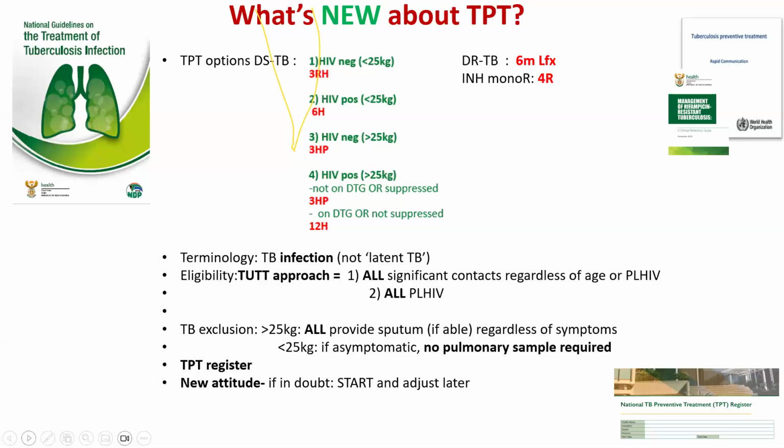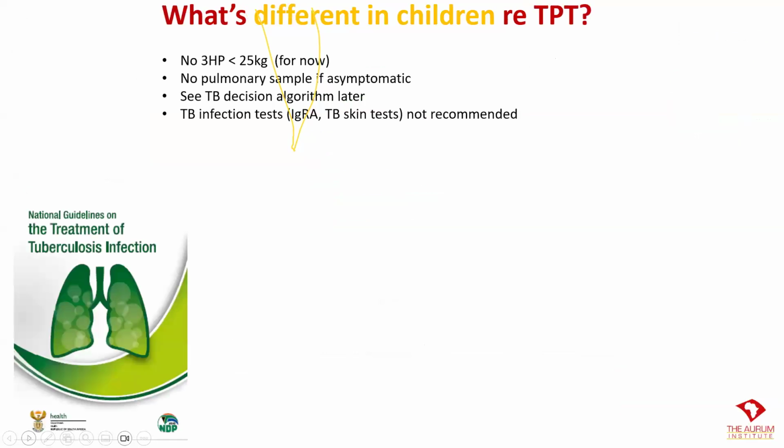For DR-TB, we're recommending 6 months of levofloxacin. In the 2019 guidelines, there are still 3 options available, and we're still waiting for a government memo that is signed to say that we're moving towards 6 months of levofloxacin, but that is adequately captured in the 2019 guidelines. So you can go ahead and do that. And for INH monoresistant TB, we give 4 months of rifampicin. So what's different in kids? So again, no 3HP if they're under 25 kilos.